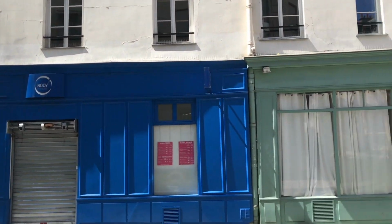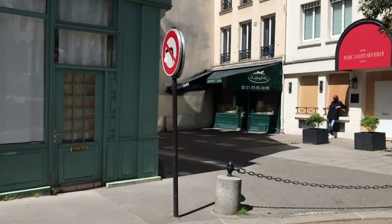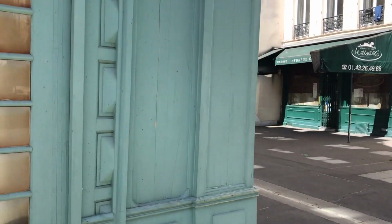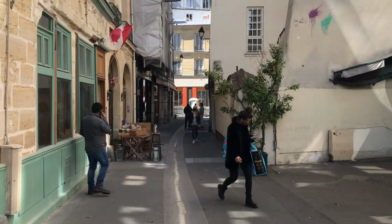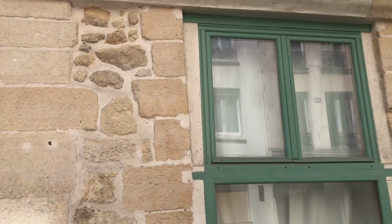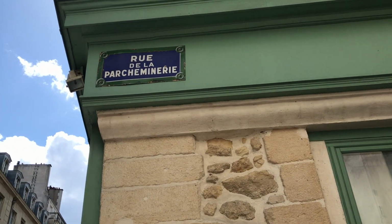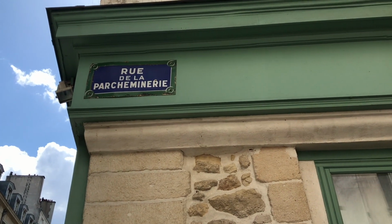Now, there is a street I'd like to show you. Remember, I mentioned that the Latin Quarter got its name from its student past, from the fact that most of the students used to study here and live here. Well, look at this street. And, more interesting, look at its name. Rue de la Parcheminerie. Parcheminerie. It means the street of the parchemine shops. You might have heard of parchemine, I guess.